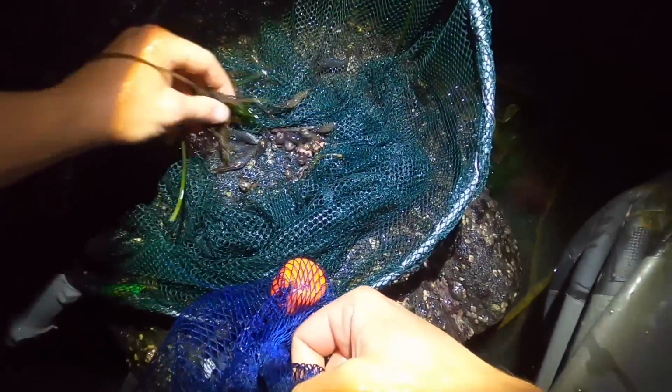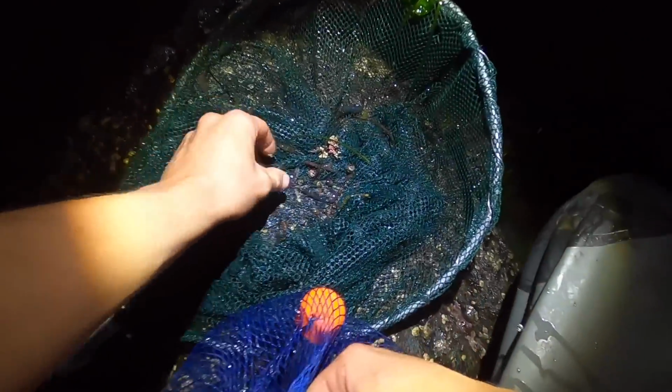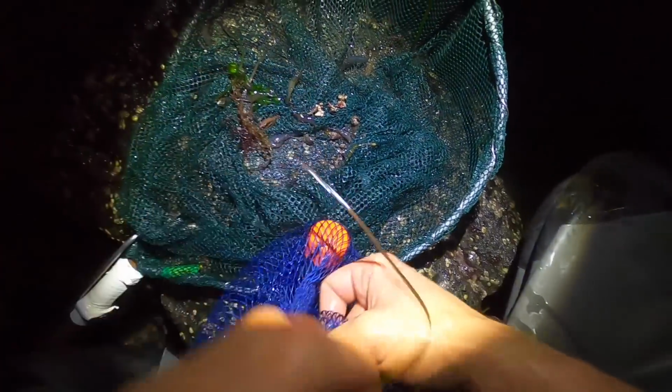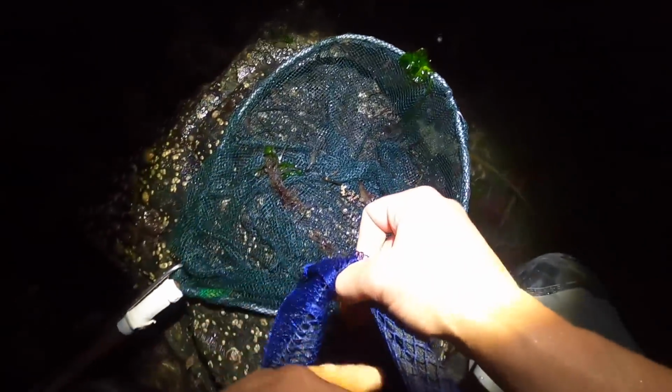Some lovely size. Some of these juicy ones. I'm going to be a little bit picky tonight and just get the very big ones. I didn't realise there was going to be this many around, so happy days. It's going to be easy pickings tonight, hopefully.